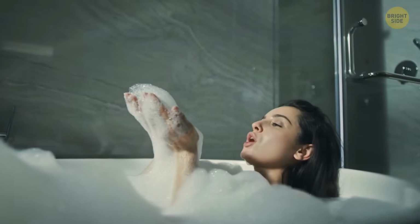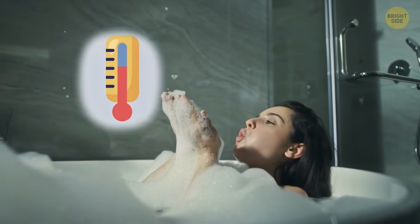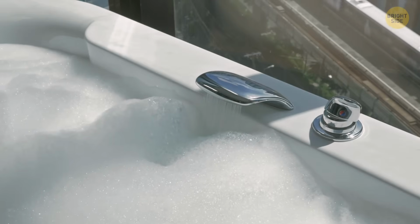Bath foam isn't only for fun or a nice smell. It also helps regulate the temperature. The bubbles keep the water hot, so you can enjoy a bath a bit longer. Anyway, it works for acrylic bathtubs only. Those made of metal lose heat really fast either way.